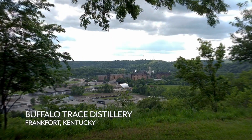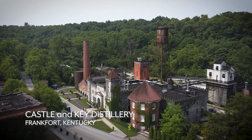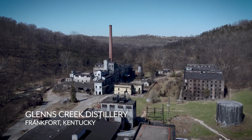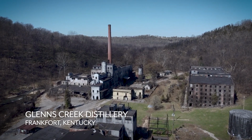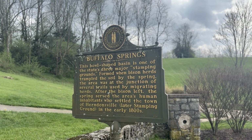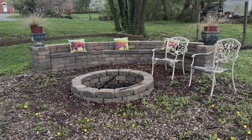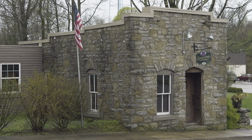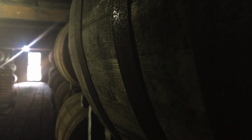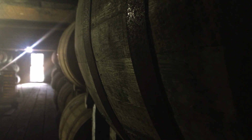Just 30 minutes from Frankfort and close to some of Kentucky's most iconic bourbon destinations, Buffalo Springs is the perfect base for exploration. But you don't have to go far to feel the magic. You can sit still, sip slow, let the wind tell stories older than time. You're not just visiting bourbon country, you're living in it.